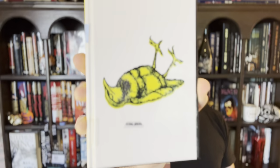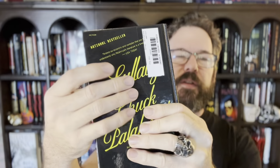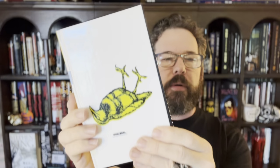So I found this. It is Lullaby by Chuck Palahniuk. I don't have this book, and I wouldn't have bought a paperback if I saw a paperback there. But something about this library book just called to me. It's like those hardcovers that you only got at the library. I'm not sure why they were like that, but when I was a kid, all library books were like this.